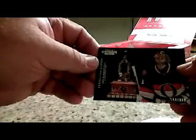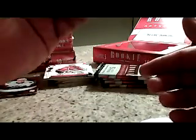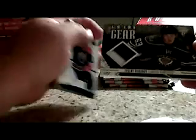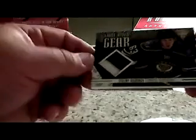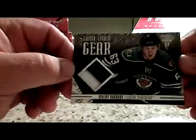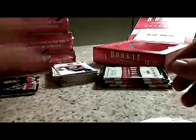Vezina Contenders, Craig Anderson /99 for the Ottawa Senators. This one's thick. Base. For the Florida Panthers, 26 of 50, two color patch. Wow. I can't pronounce that guy's name. For the Florida Panthers, nice. Evan Genie.